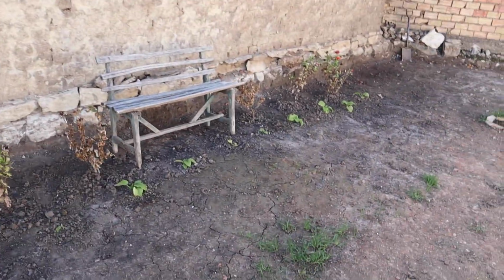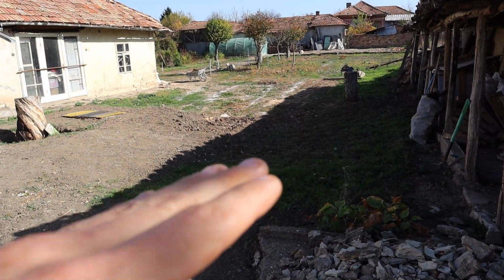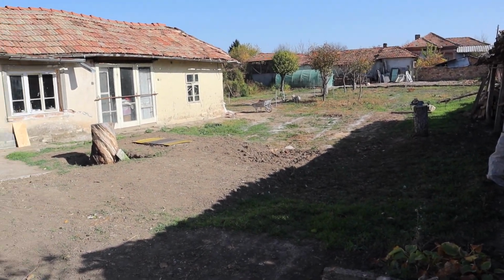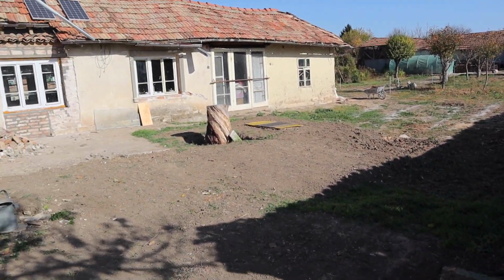And with all this extra mud and earth, that's why I've been trying to bring the level across. And then with the rest of the garden, we're going to use the mud from the swimming pool excavation. Should be enough to flatten it around.